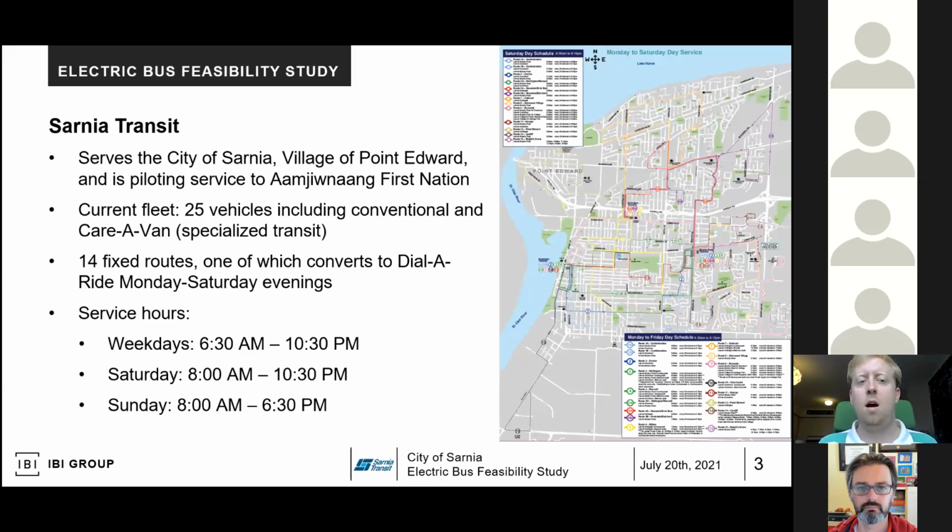Just as a brief overview, in case anyone doesn't know the landscape: Sarnia Transit serves the city of Sarnia, the village of Point Edward, and Aamjiwnaang First Nation with a pilot service. They've got a current fleet of 25 vehicles, including conventional and specialized, and they run 14 fixed routes, one of which converts to a dial-a-ride service evenings, Monday to Saturday. All this is really important when it comes to electrification because you really need to know the landscape of the agency you're dealing with to know how electric buses are going to perform on current services.